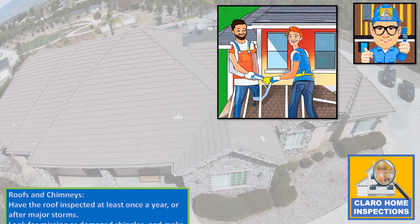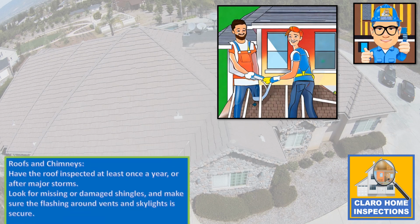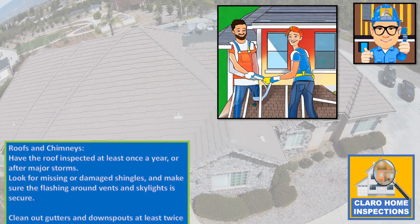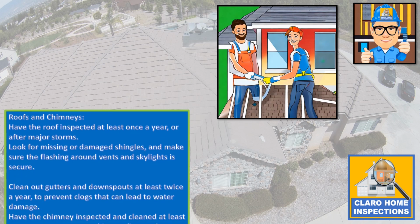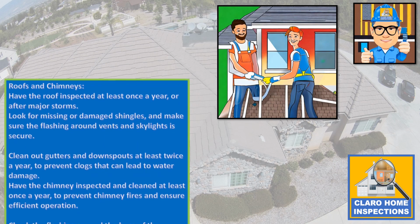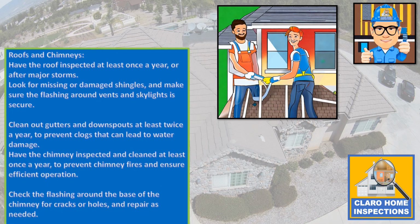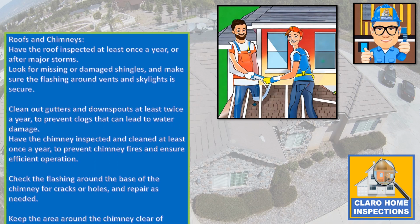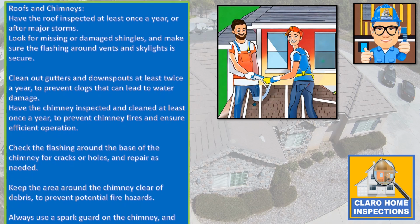Roofs and chimneys. Have the roof inspected at least once a year, or after major storms. Look for missing or damaged shingles, and make sure the flashing around vents and skylights is secure. Clean out gutters and downspouts at least twice a year, to prevent clogs that can lead to water damage. Have the chimney inspected and cleaned at least once a year, to prevent chimney fires and ensure efficient operation.